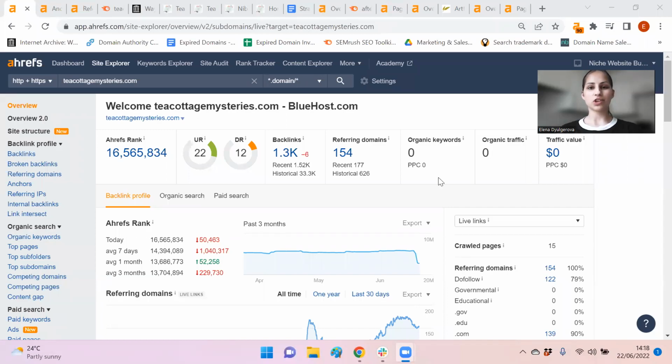I'm a website investing specialist at Niche Website Builders, and today I'm going to be walking you through a domain that we recently got picked up. This domain is called cottagemysteries.com. It's a DR12 site, and it has had a bit of history. It's a 5-year-old site. I'm just basically going to go through our discoveries, competitors, strategy, the backlinks, the anchor text. So just keep watching.